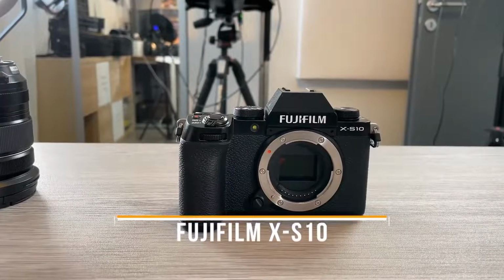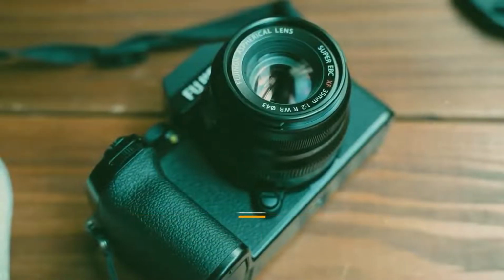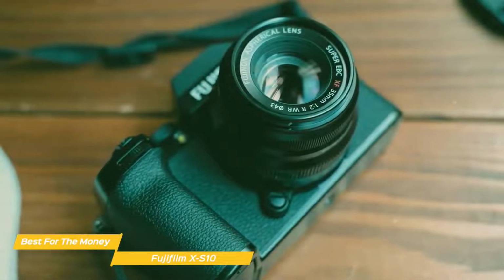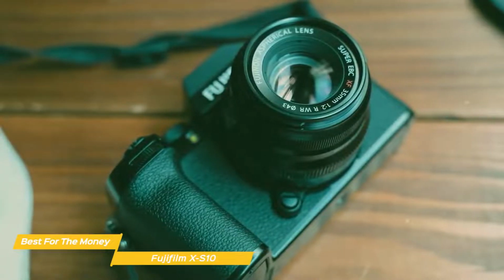Next up, the Fujifilm X-S10, our pick for best vlogging camera for the money. The Fujifilm X-S10 has terrific 4K recording at up to 30 FPS, a functional size and weight, and an overall good user experience at a reasonable price tag, making it a perfect balance between high-end performance and low cost.